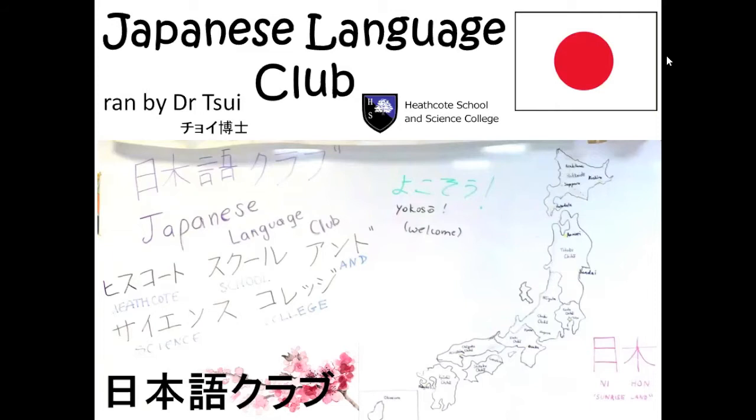So Japanese Language Club is run in Heathcote School once a week. There's other opportunities also for students who are interested in anime or if they want to learn the language through GCSE level. And so you can see this was like a welcome board that students prepared when the open evening happened.